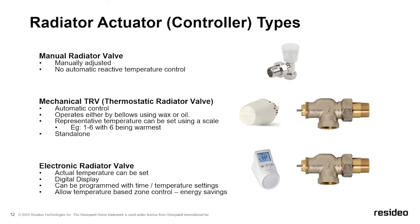When you get into an electronic radiator valve, these are pretty nice because now you can do programmability. You can go in and say, I'm going to be gone during the day, so I don't really need to heat the radiator, and you can bring the temperature down. You can see the actual temperature right there on the valve or on the actuator itself. And it can be programmed with a lot of different things. I'll talk a little bit about that, but I look at that as an upgrade to the thermostatic. It's electronic, but it uses batteries, so you're still not wiring anything in. I say it's the equivalent of going from a real basic thermostat to a digital programmable thermostat in the HVAC world. So pretty neat. It still does the same thing, goes on the same valve body, and screws right on and operates that valve.